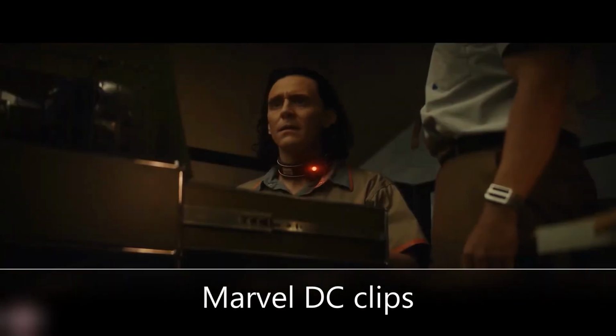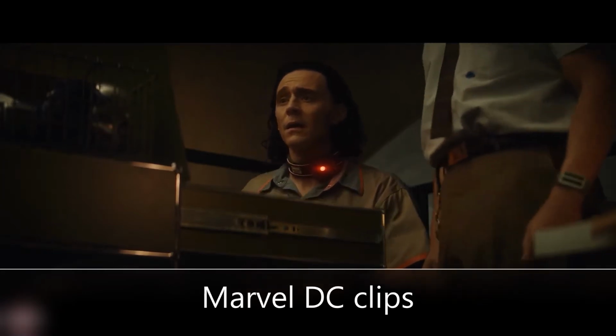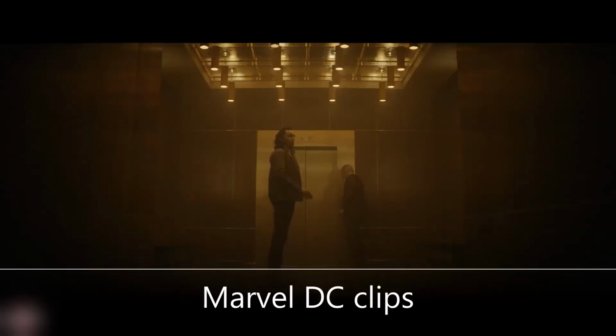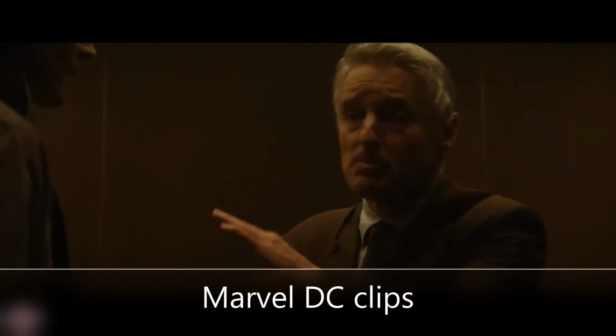Loki then admits to Mobius that he has been playing a game of his own all along, and just as I predicted in my episode 1 breakdown, Loki actually planned on taking over the TVA by charming his way through the timekeepers. But Mobius of course knows this, but Loki realizes he cannot overcome Mobius that easily. So Loki asked Mobius, why would you stick your neck out for me if you don't trust me? And here's what Mobius had to say.